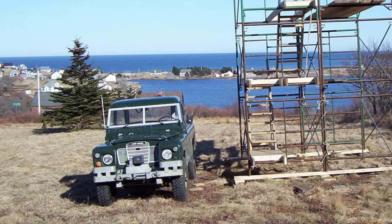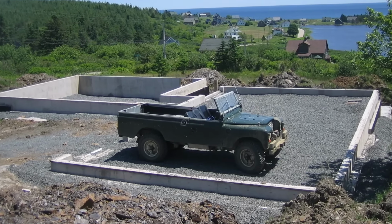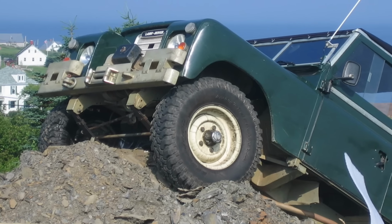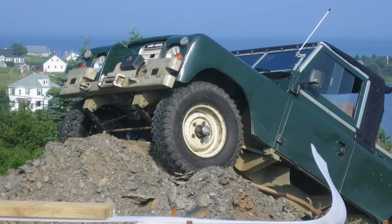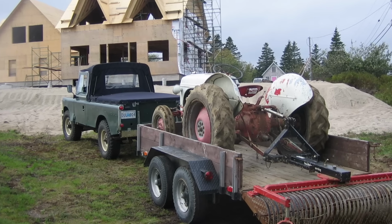This house built high above Kingsburg, again with the Land Rover. I built that staging so I could show the client what the view would be like when we started construction. Some goofing around with the Land Rover. Land Rover enthusiasts will recognize that that's actually not my current truck. That's my previous truck, a Series 3.